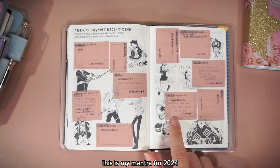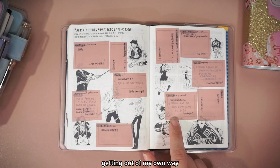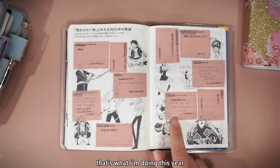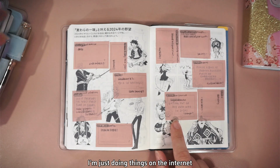This is my mantra for 2024 when it comes to transform yourself. Getting out of my own way. That's what I'm doing this year. Getting out of my own way. I'm just doing the things. I'm not thinking too hard. I'm not overanalyzing. I'm not trying to curate my life. I'm not an influencer. I'm just doing things on the internet.